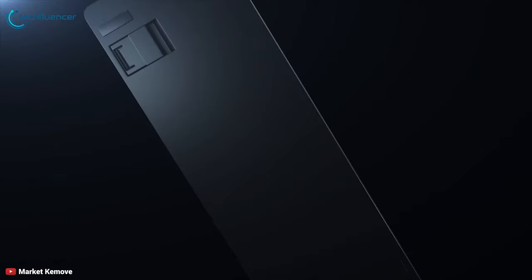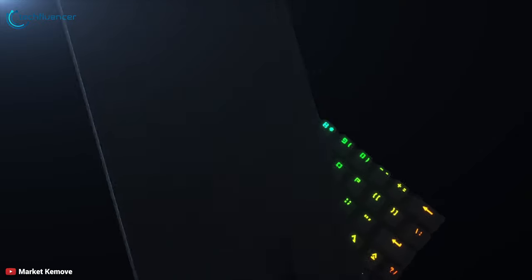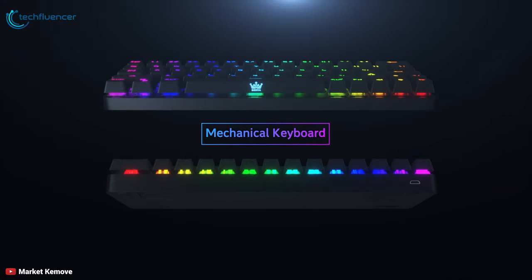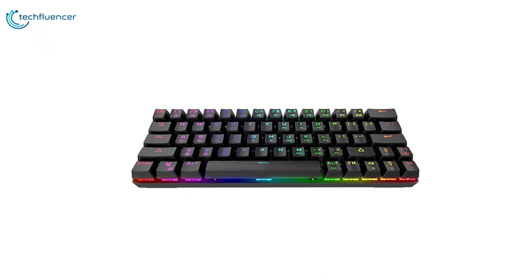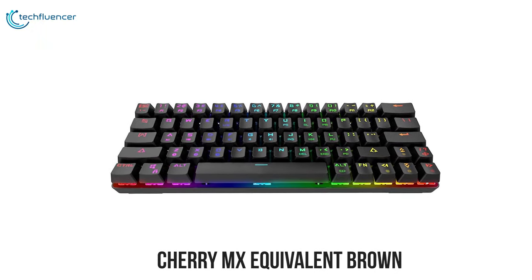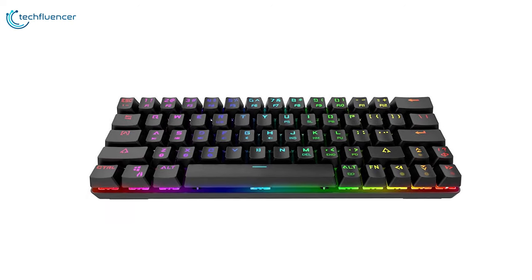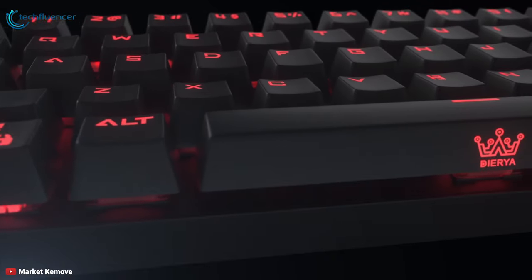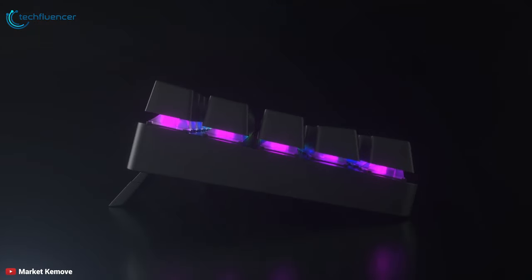Despite its execrable name, this wireless mechanical keyboard has some great features that you normally don't find on other wireless mechanical keyboards in this price range. This mechanical keyboard comes with a Cherry MX Brown equivalent switch that will give you long-term comfortable use. The DIERYA mechanical gaming keyboard features ergonomically designed keycaps that will reduce fatigue during long periods of playing.